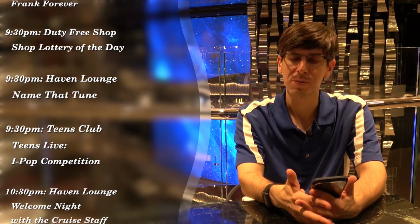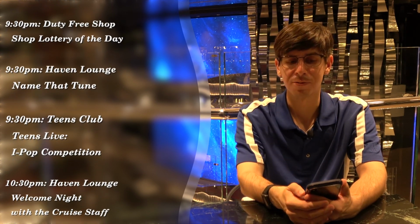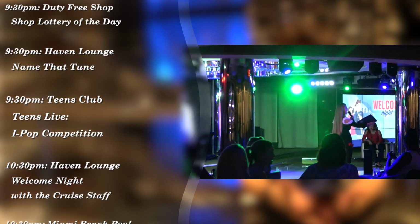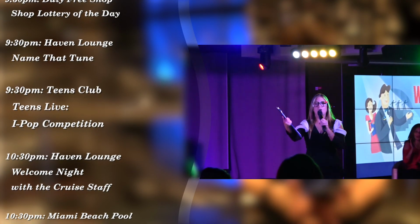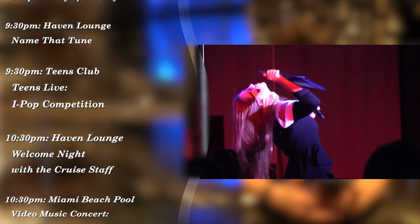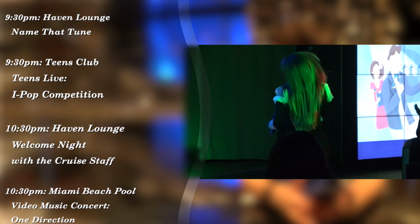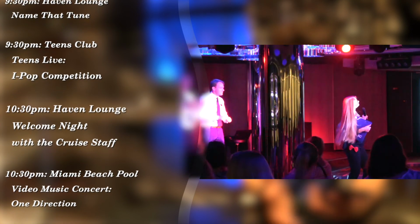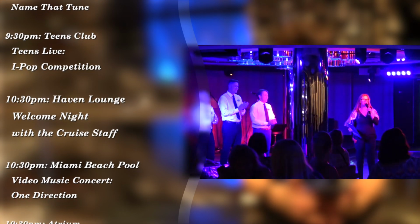Following that, they then pretty much repeated the event from the Atrium. They had a welcome night with the cruise staff, this time without the youth staff, and this took place in the Haven Lounge instead of the Atrium, a smaller venue, and it was just the staff that's a little more for the adults rather than all of the children's staff being involved in this one, but it was the same exact event hosted by the same people, introducing the same members.